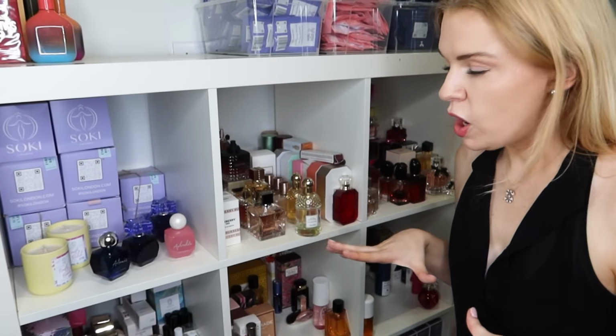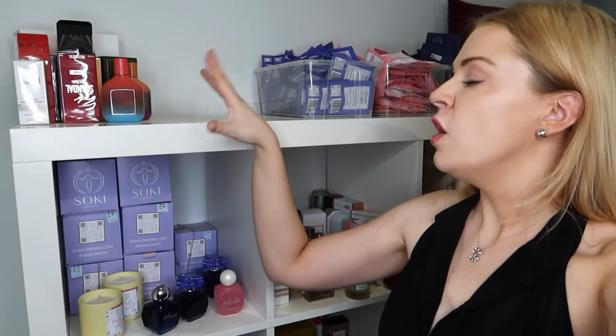So I think on the top shelves I've put my favorites, and then also FYI here on the very top, up here is where I've put all the new perfumes I've purchased recently or that have been sent to me that I've been filming videos on. And you know that every month I do a new perfumes of the month video, so I collect them there each month to do that video.